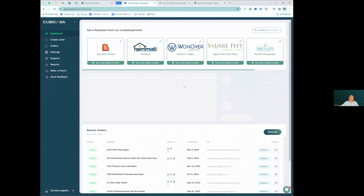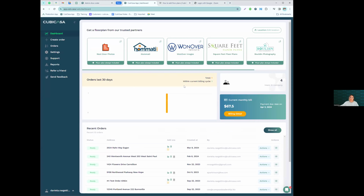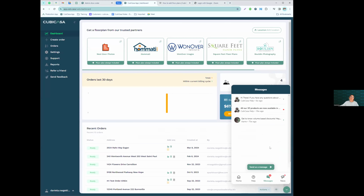So that's pretty much it when it comes to navigating at a high level view of what is accessible within your CubiCasa accounts. I do want to mention that you'll probably notice this little chat bubble following you around the screen wherever you go. This is where you'll be able to contact and chat with our customer support team. And I highly recommend doing so if you ever have any questions or if you ever need any assistance with your account or with an order. We'd be more than happy to help you and help answer any questions that you might have.